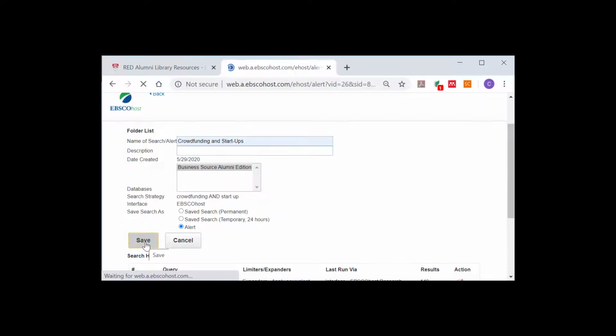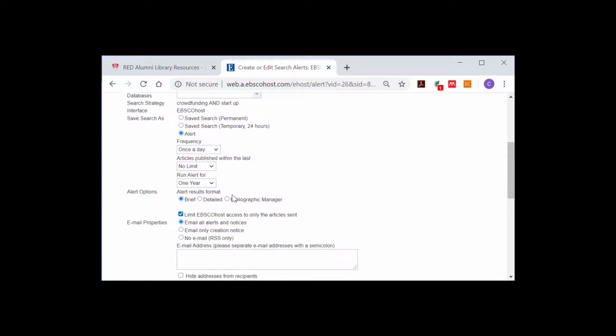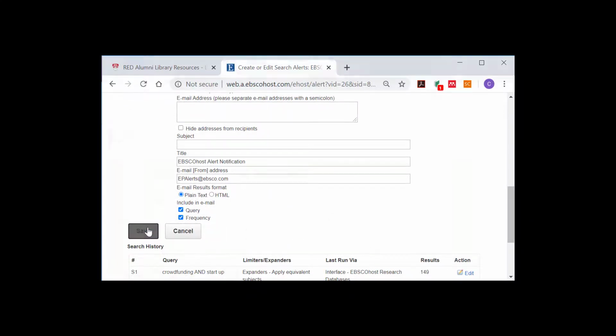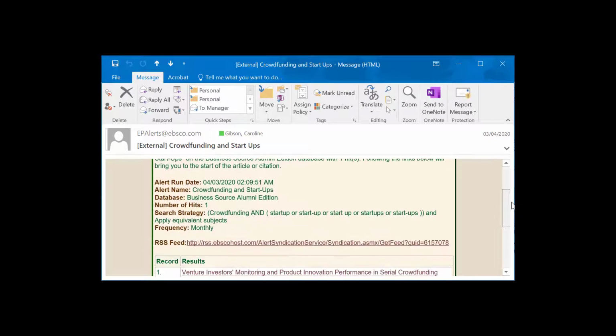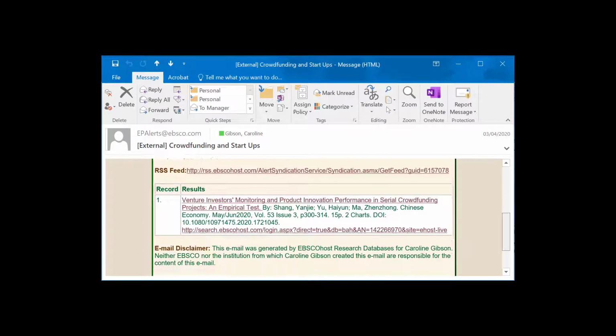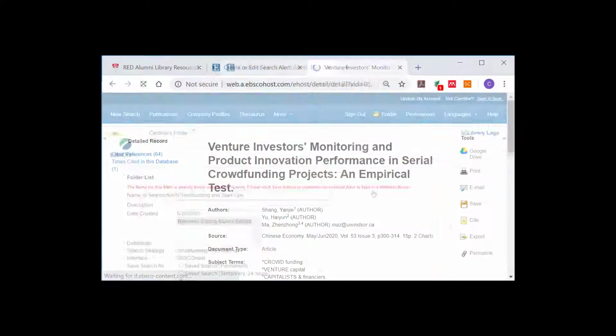Once you do this, you will be presented with options for how frequently you want to receive alerts and more. Once you have selected your preferences, save them. Now that you've created your alerts, you can await delivery of an email containing the details of articles that match your search, which you can then access should you wish.